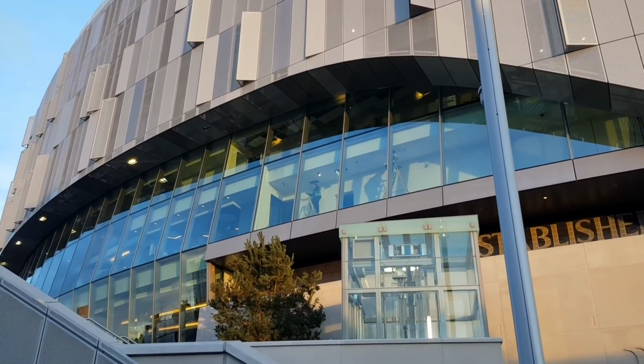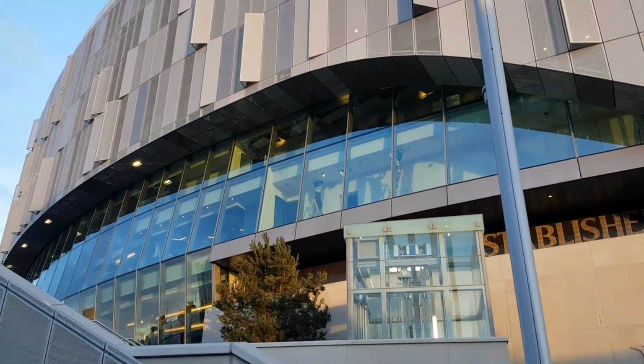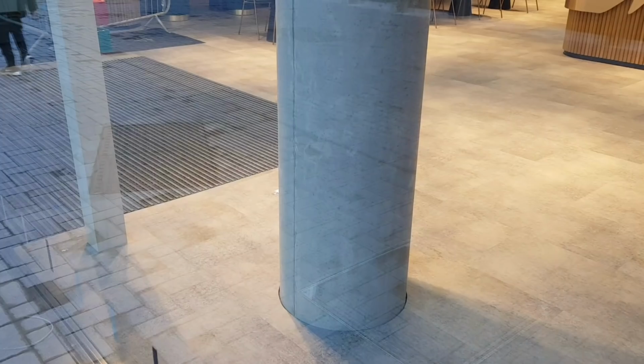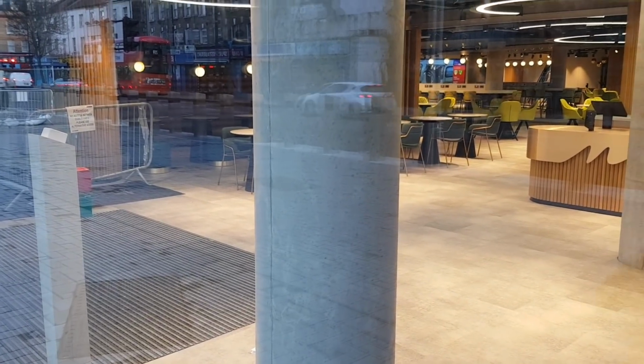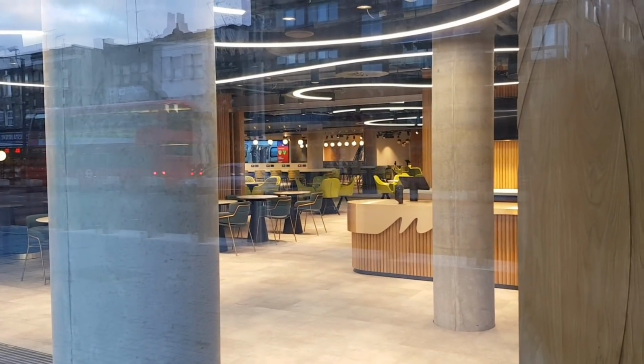This is on the northwest corner, above the M, which is the media cafe. Well, whatever work they were doing here at the M, last time I came, they must have completed, because this is looking pretty good.